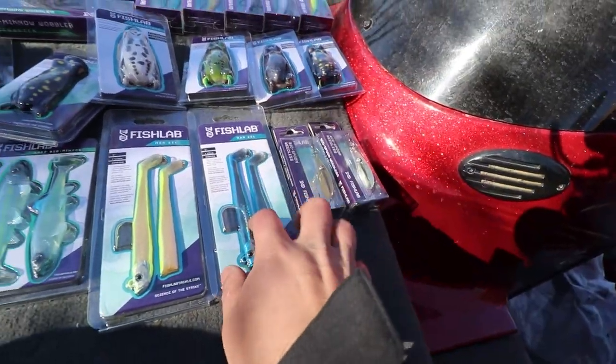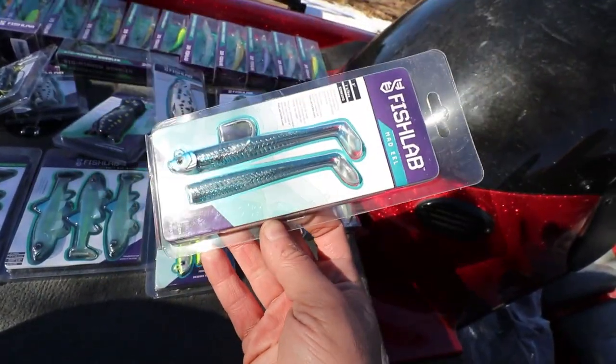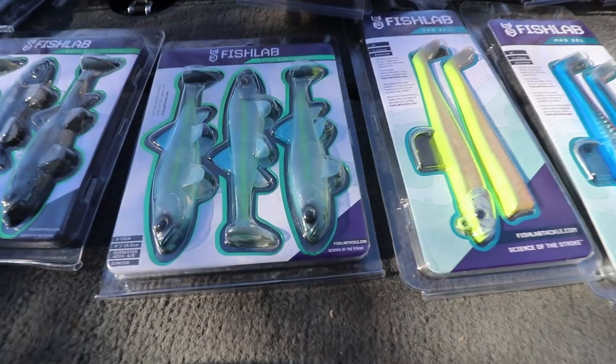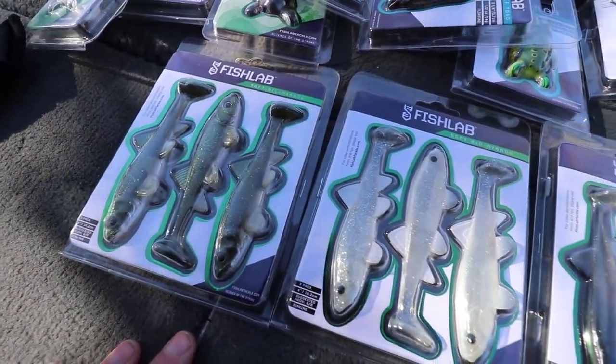And then we have the Mad Eel. So these are a coastal, intercoastal lure, but again, these guys will work for walleye 100%. So I got 2 of those. And then we got the soft bio minnows. Guys, these are awesome plastics. Just look at them. Throw an underspin on these and they are fire.